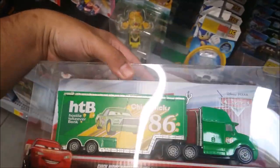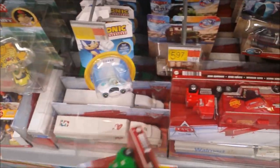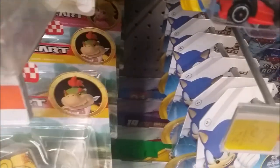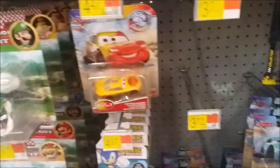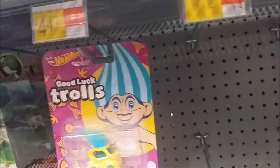Disney Cars, on the other hand, I did find some new haulers. I found the Chick Hicks hauler, which I actually do need, but I'm trying to save up. There's Bobby Swift and Speedy Comet hauler. No sign of the singles right here. Found the Good Luck Troll right here.